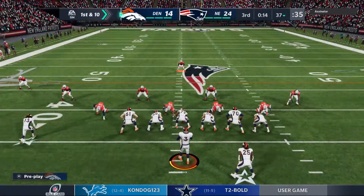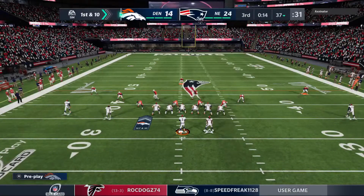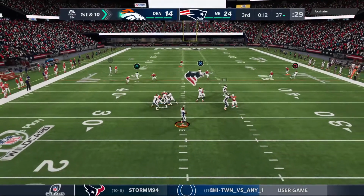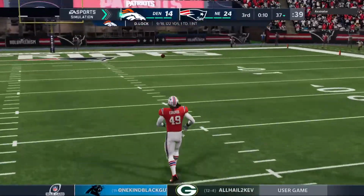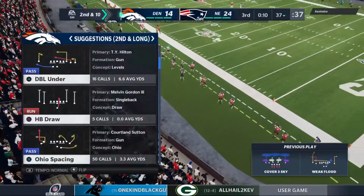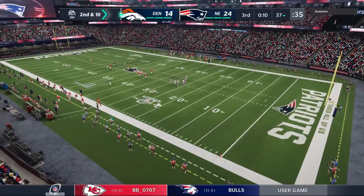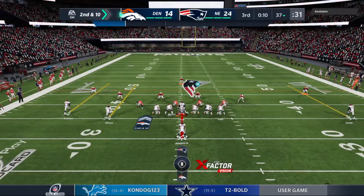Good starting position for the Broncos here as they come up 1st and 10 at their own 37. Trying to shake off the interception. He'll look to throw. And incomplete on the deep ball. He was trying to find Noah Fant, the tight end, but it's going to be 2nd down. A 2nd and 10 now. 3rd quarter action from Foxborough.